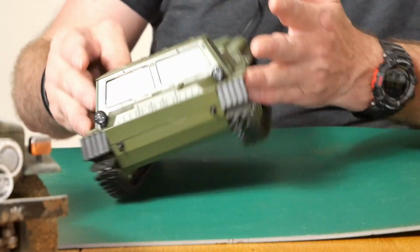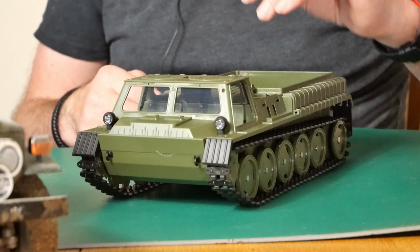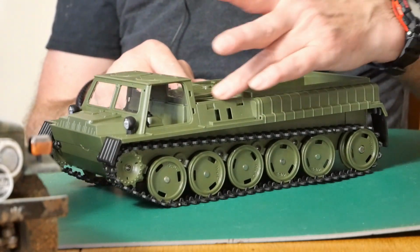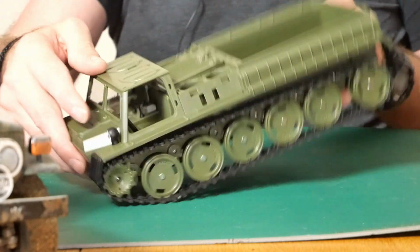So you've got the doors, you've got a decent amount of interior detail to get you by. It does come with some fans, it comes with an exhaust, so you've got lots of little bits of scale detail that you can see. Even the fans go round apparently. I don't know why, but they do. Yeah, quite a lot of little bits of detail.